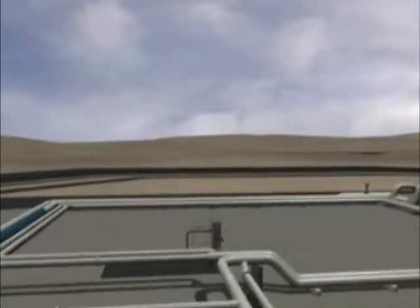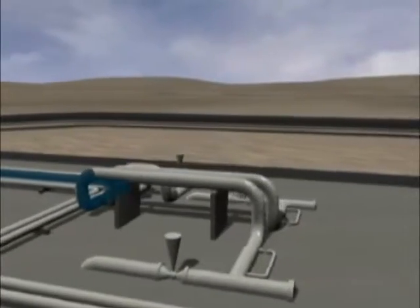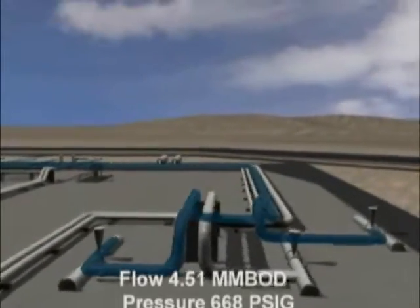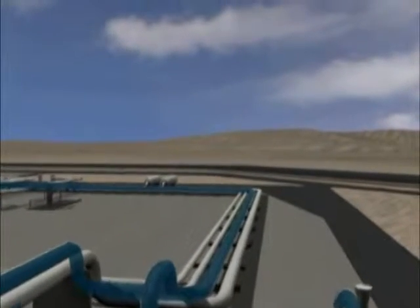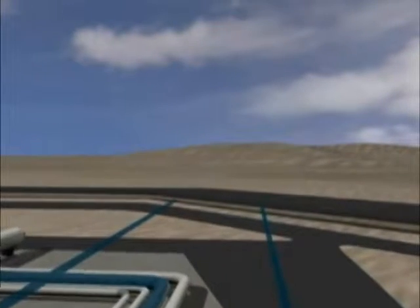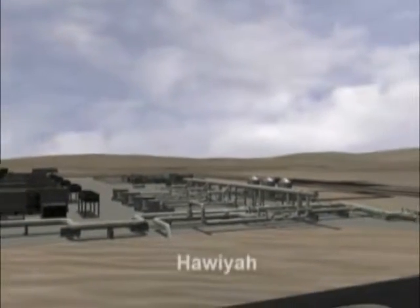2.36 million barrels per day of treated seawater is transported from the Khurais Seawater Treatment Plant to the Uthmanaya Water Supply Station via the 60-inch QUU-4 pipeline. The Uthmanaya Water Supply Station will deliver 4.51 million barrels per day to the Hawea Water Injection Plant.